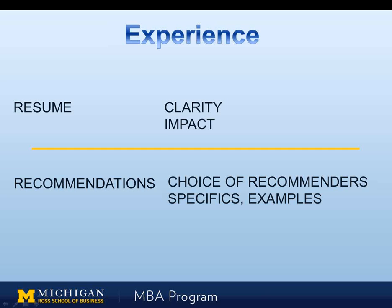If you did work study during college, it's fine to include a line about that as well, because that helps us understand your college experience.